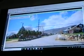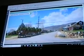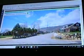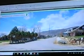So this is looking west on Ward Lane, at the intersection of Ward Lane and Stringtown, looking west in Midway. And this is what it looks like today, with the 46 kV line that's on Ward Lane. And this is what it would look like with the 138 kV dual circuit.